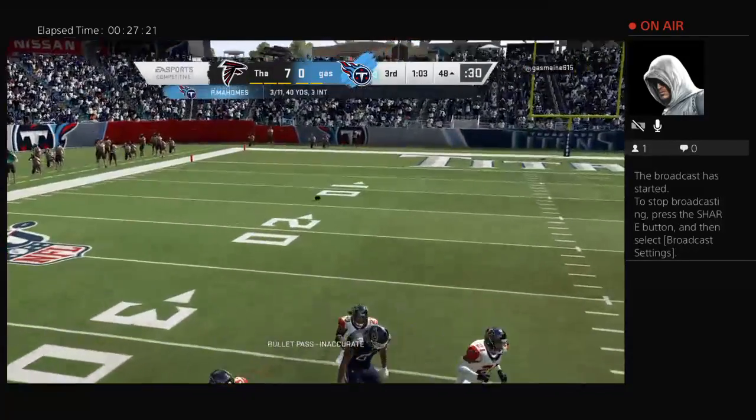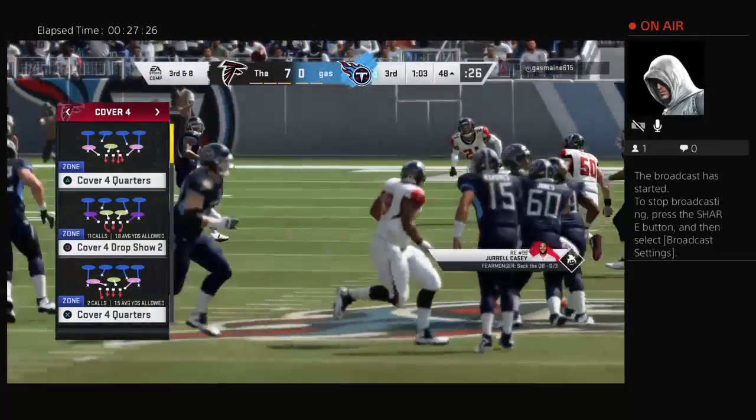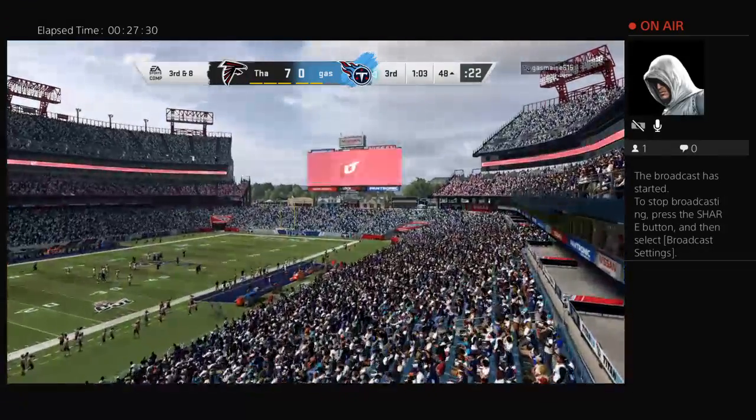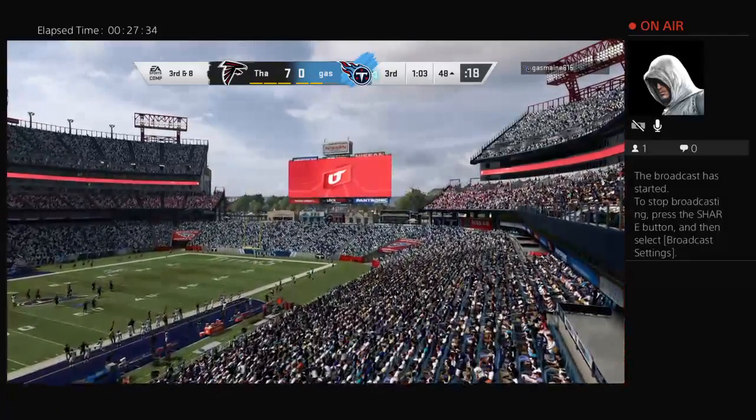They try to throw on 2nd down. We've seen these defenses make enough opportunistic plays to keep this one low scoring. Flying around, making plays on the ball, and we see yet another errant throw as a result.